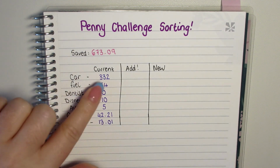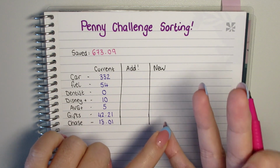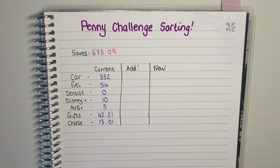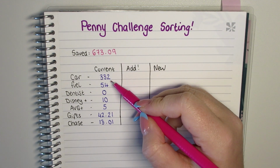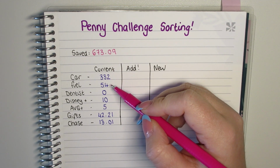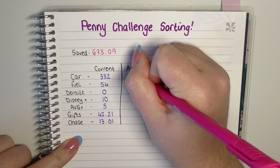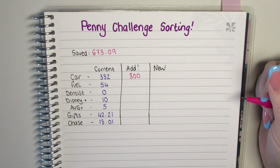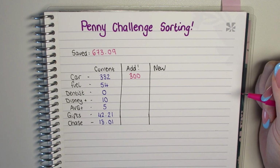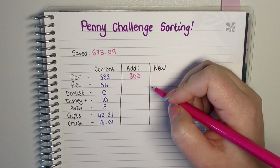So starting with car, I currently have £332 in there. So my car category, that's for my car tax, which is in January, my MOT and service of my car in January, and then my insurance, which is in February. So what I've got here will cover my insurance and probably my service or MOT, but then I don't have enough for everything else. So I'm going to add in £300 for that. So that'll leave me with £632, which I've worked out should be plenty for my MOT, service, insurance and car tax. But if it's not, at least I have £632 towards it.